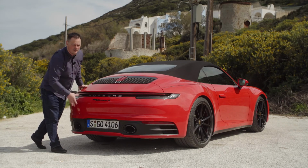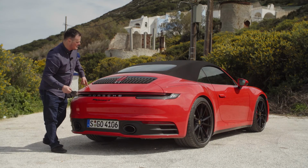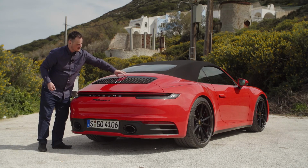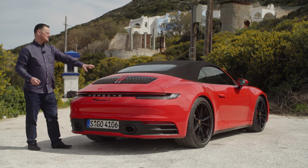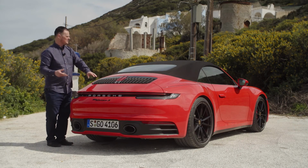So there's nothing here to upset the purists, while newcomers, I think, are going to find something to like. Coming higher up the design, look at these two lights right here. They really do add a characteristic that wasn't there before. And it does something which I don't necessarily think works quite so well for the Cabriolet, which is this.